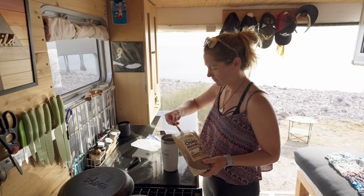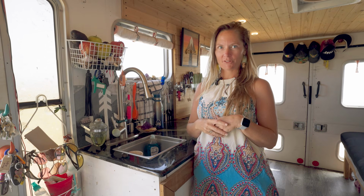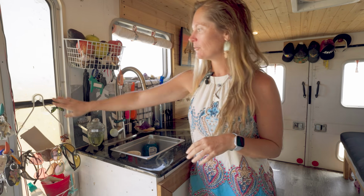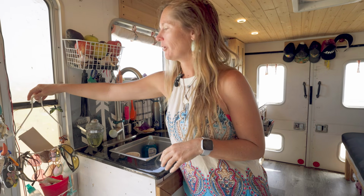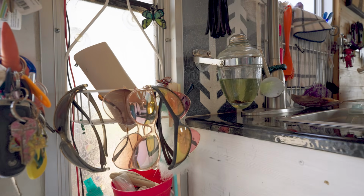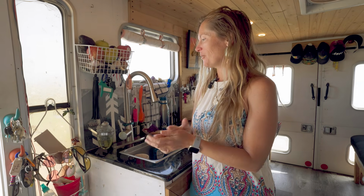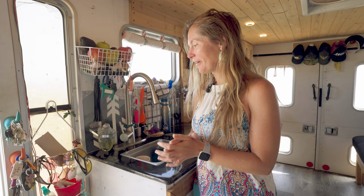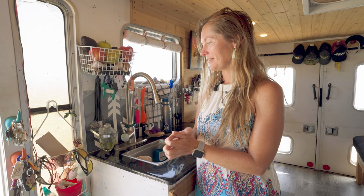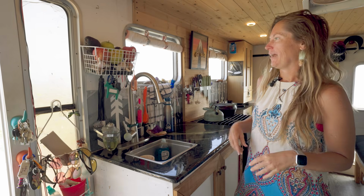Welcome to my kitchen. Anyone that lives tiny knows that you find very interesting things for small spaces. So I actually used a shower hanger inside this window because it was the only thing I could find that would be a holding space that fit into that. So it fit perfectly into that frame. That houses a lot of things, like obviously sunglasses and some plants and just some gadgets.